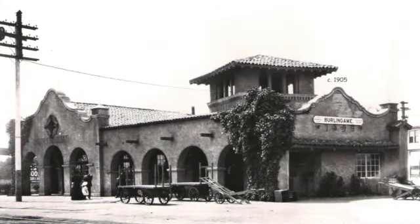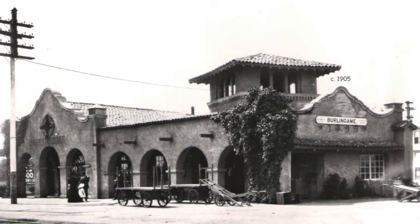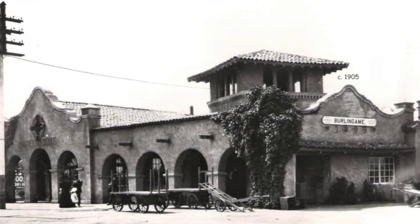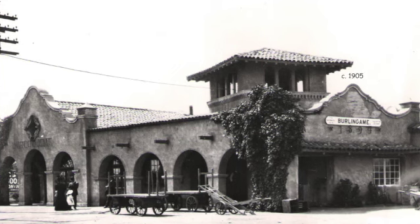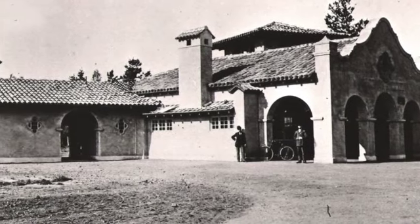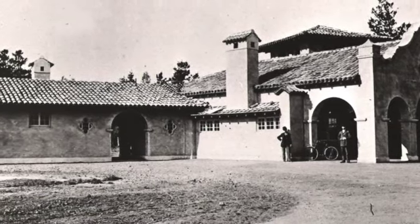Today, the station is listed on the National Trust of Historic Places, as well as on the California Landmarks list as the first permanent building in the Mission Revival style of architecture. The station officially opened in 1894.